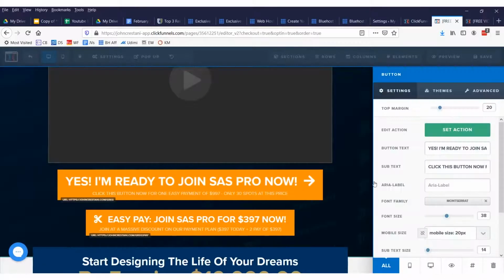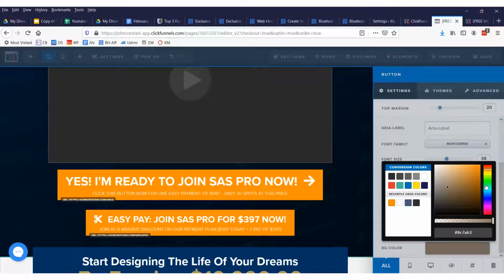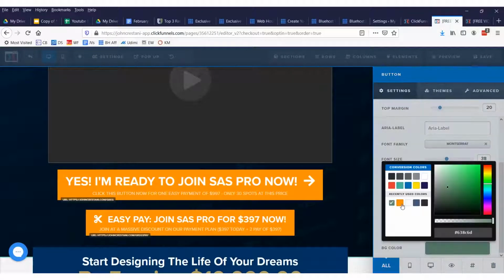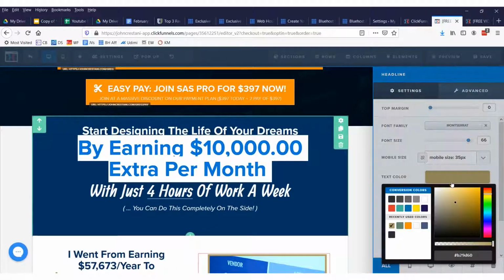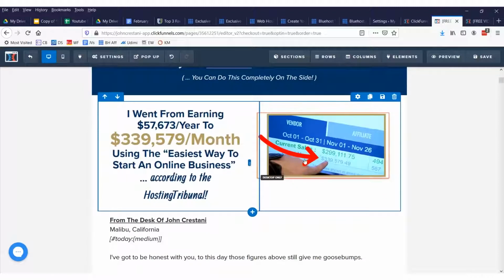Let's say I want to change the look and color of the button. I would just click on the color and click a different color. Oh, I want it to be green, or I want it to be purple. Now let's say I wanted to change the look and feel of the text. Just click this button and I could say I want the text color to be blue, or I want the text color to be red, and just drag and drop, and things change very easily.